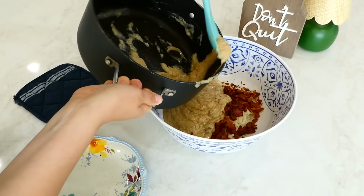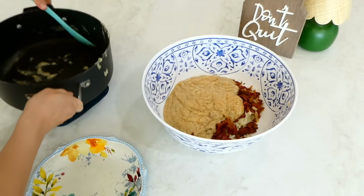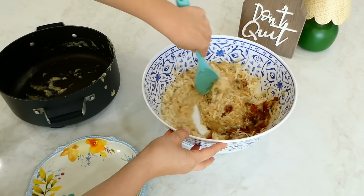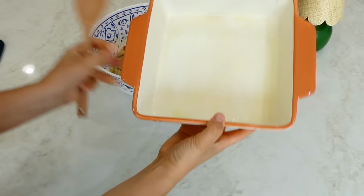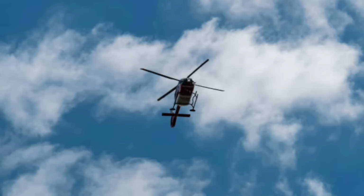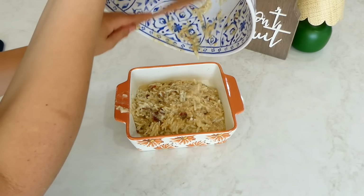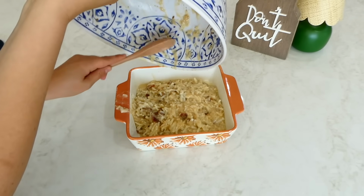I know this might not look like the most gorgeous thing in the world, but hey, we're making do with what we got from the dollar store, and I really think this is going to turn out super good in the end. But just give this a good stir. I have a greased 8x8 baking dish, and if you hear a helicopter in the background, don't mind that. There's a helicopter circling where we live right now for some reason, but just add this to an 8x8 baking dish.